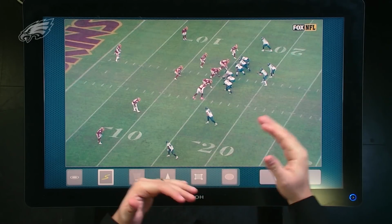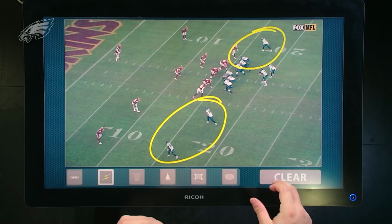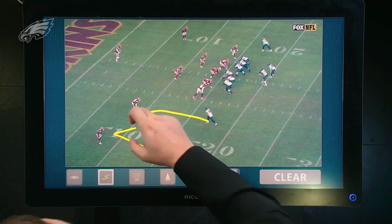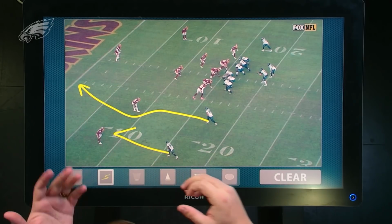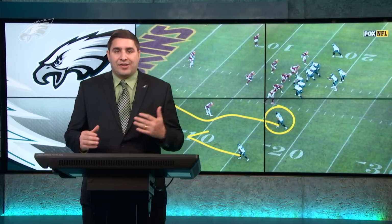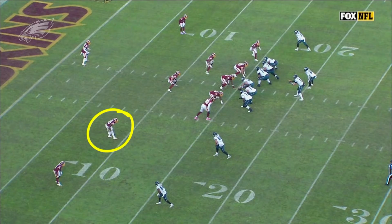It's a 2-by-2 set where you've got 2 receivers to the top of the screen. What the Eagles are running here is just a little 2-man route concept with Greg Ward and Dallas Goedert, where it looks like Carson is hoping to hit Dallas Goedert on this skinny post to finish this drive. But for some reason, he doesn't throw it. I think he doesn't like what happens here with this defender. He doesn't throw it. So now he's going to work back to the backside.